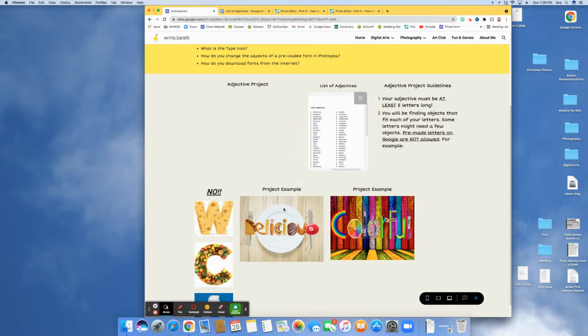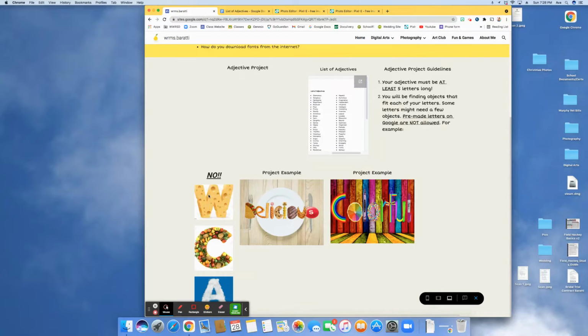What you are not going to do is find letters like these on Google. If your word was cheesy and you found letters shaped like cheese, that's what will come up. This is not the project. I'm telling you now. Same thing with this one. If you do fruity, no. This is just a C made of fruit. I want you to use the actual fruit in order to make the letter.